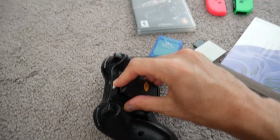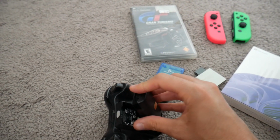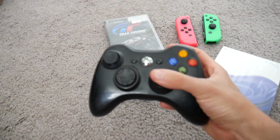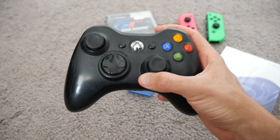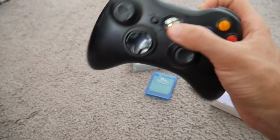Not like they were rechargeable. Honestly, those rechargeable ones are absolute junk. Do not use them. Just not great. But it has the battery pack on this as well, so $5 for this. Was very happy with this controller.